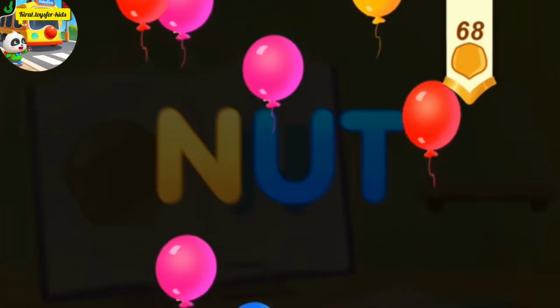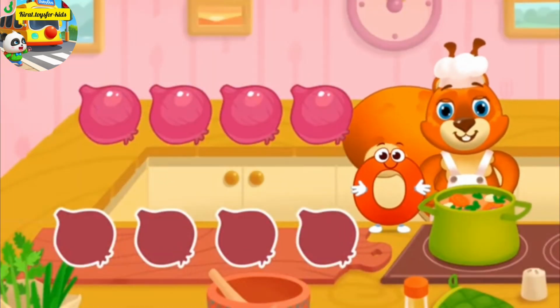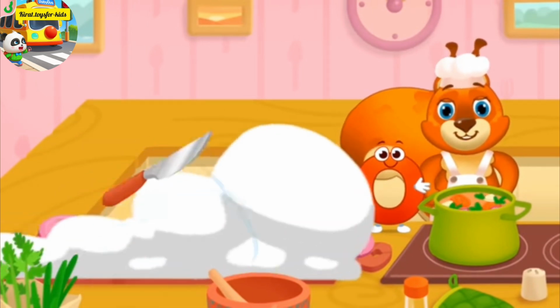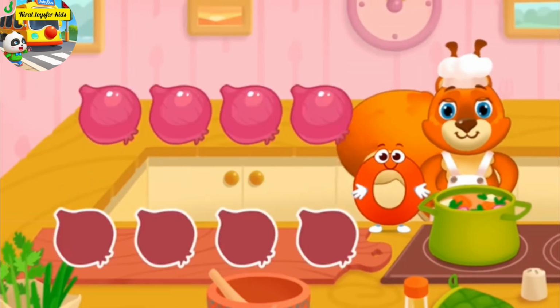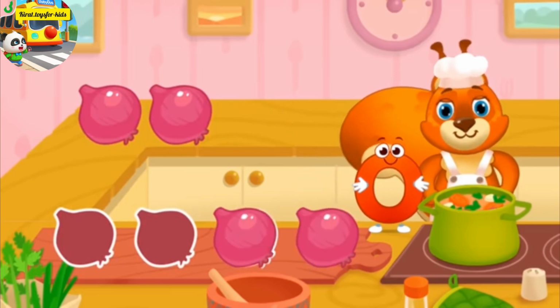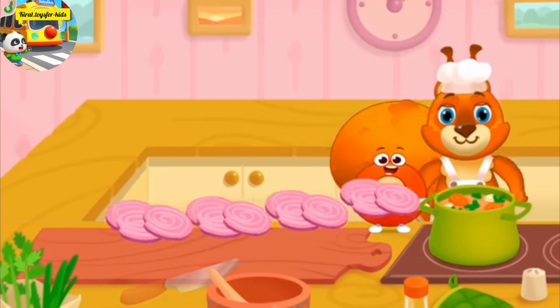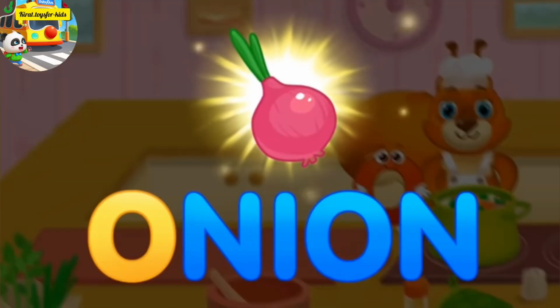N, nut. Take a nut for the squirrel. Help the squirrel with cooking. It's an onion. Drag the ingredients to chop them. Good job. Ready? Oh, onion.